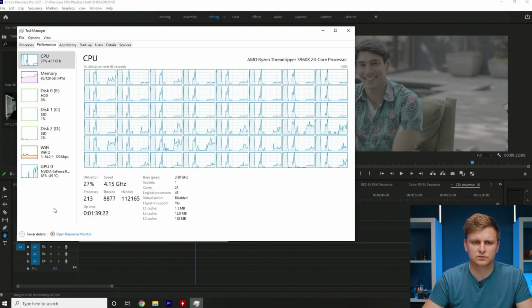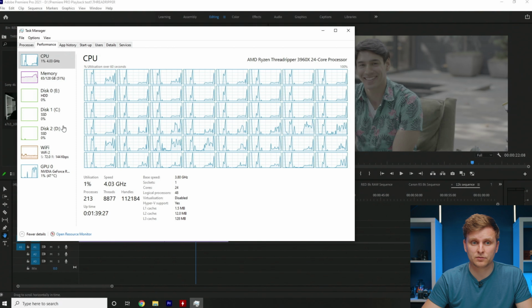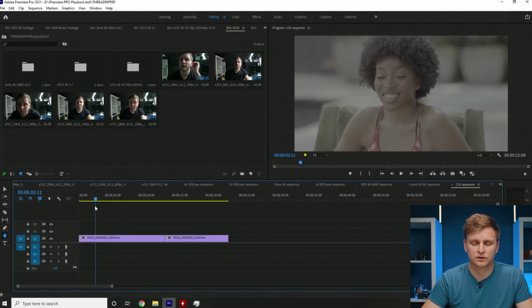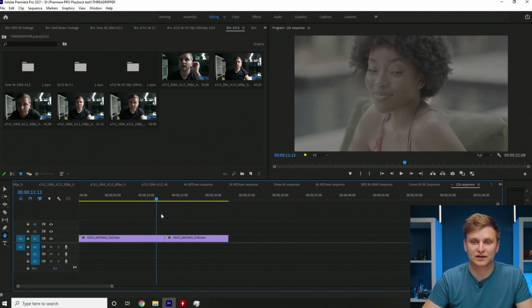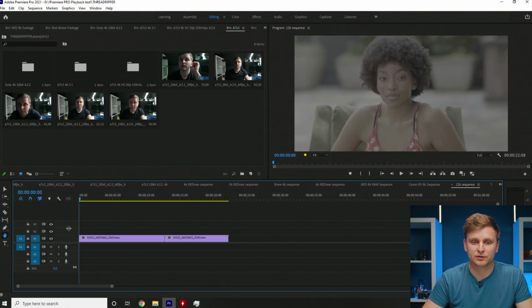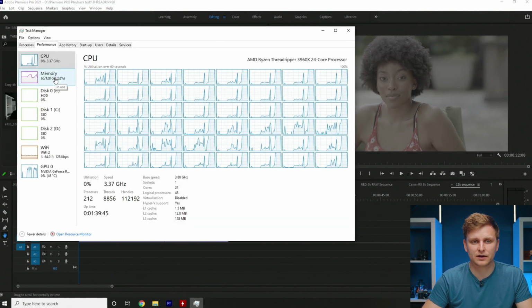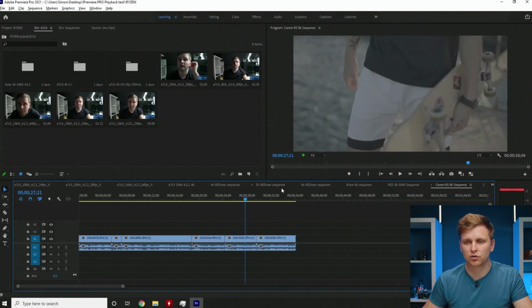Let's have a look at what the utilization is over here. Ooh, GPU is doing quite a lot actually. And our memory was, whoa, peaking close to 100 over there. So look at that. That is full resolution 12K playback, which is pretty amazing. We were using about 90 gigs of RAM over there, which was very interesting. And GPU was utilized quite well as well.